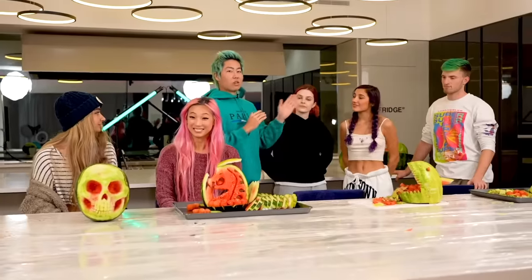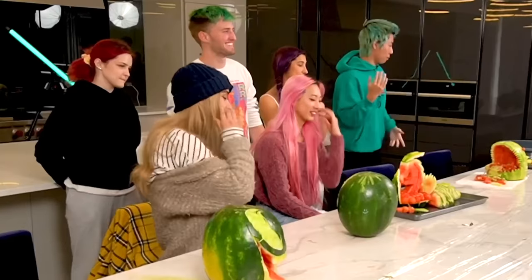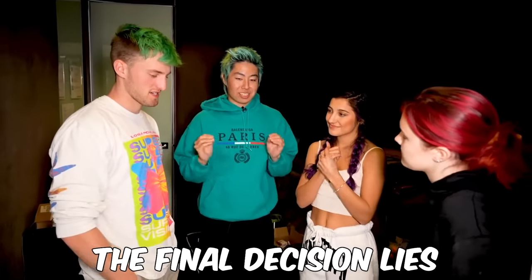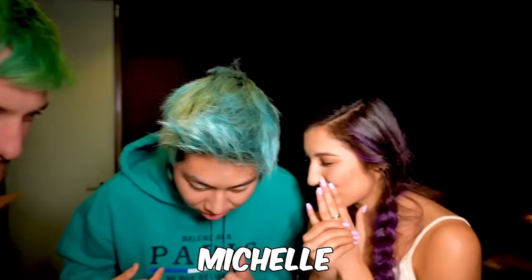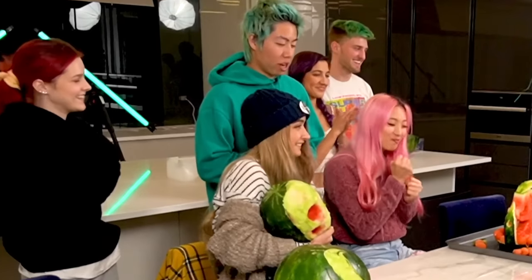Artists, come over here. Even though you guys are out, I'm gonna let you decide which one is the better art piece. Judges, come with me for a moment. The final decision lies in your hands. All right, we have a decision. For the 2021 Watermelon Sculpting Olympics, we have a unanimous winner.